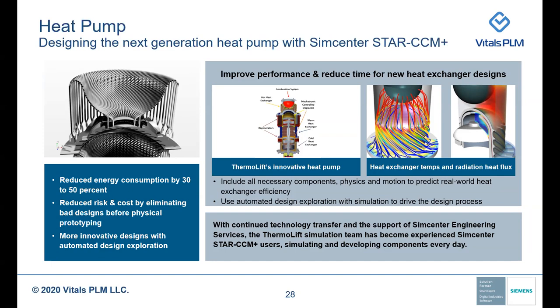So the Thermolift design for the heat pump includes several heat exchangers. One is called the cold heat exchanger, and the warm heat exchangers and hot heat exchangers. So the designs for all these heat exchangers are explored, and eventually using HEEDS, Thermolift was able to find an optimal design for the final version, which helped them to reduce the cost associated with the energy by 30-50%.